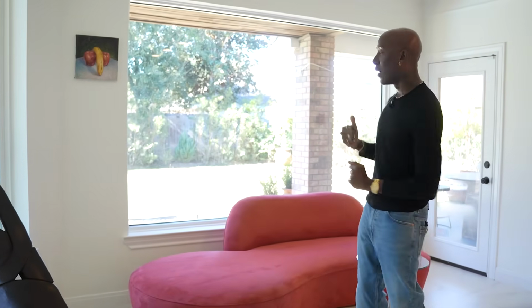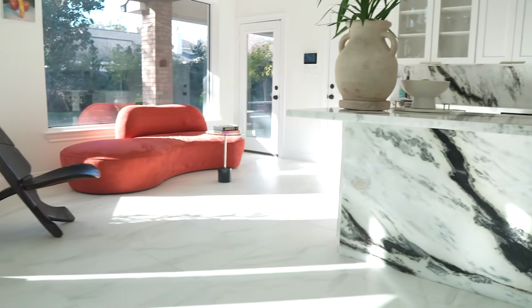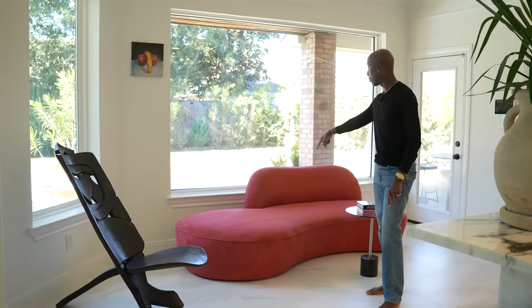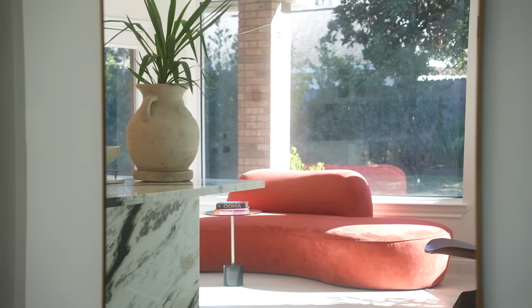I think every kitchen should have a breakfast nook or a breakfast living room, I like to call this section. Again, another beautiful find from a vintage dealer in Chicago. I found a Vladimir Kagan. This is from the 1980s as well.